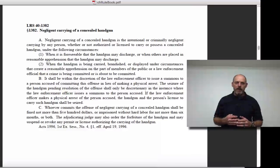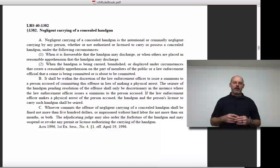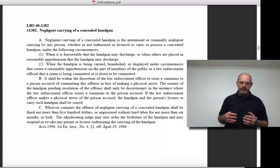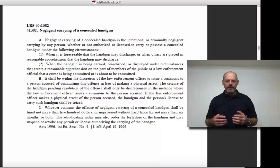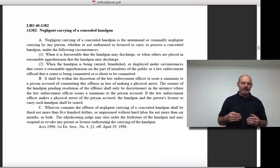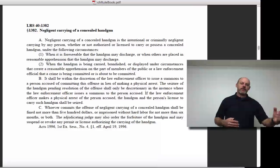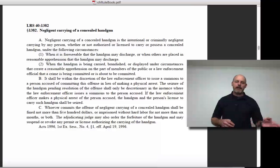So, the law enforcement officer in any of these circumstances can issue a summons to you and accuse you of committing the offense in lieu of making a physical arrest. And so he doesn't have to arrest you on the spot, but he can issue a summons, and then the seizure of the handgun is pending the resolution of the offense. So it can be on the spot, or it can be done by summons. But if the law enforcement officer makes a physical arrest, the handgun and the person's license to carry such handgun is to be seized. And so it will be taken if you are arrested. If he issues a summons in lieu of arrest, it may or may not be taken pending the outcome of the summons.